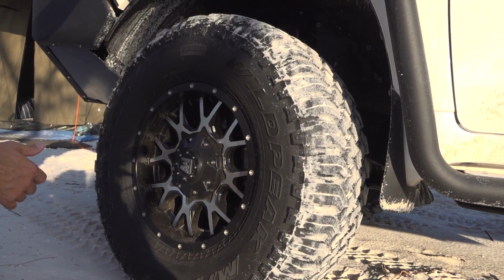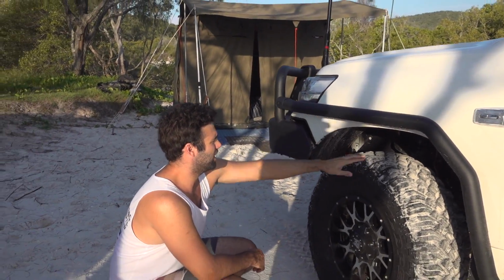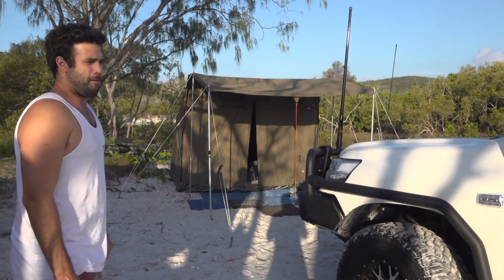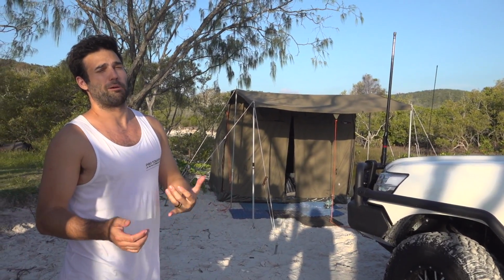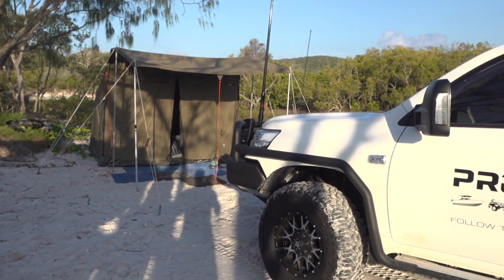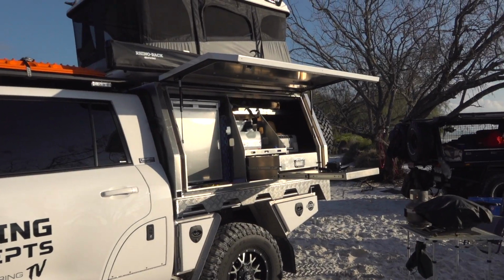As I said before, we're all really stoked with them. They have good behaviour on the road. They don't wander. They're not so noisy. We sort of compare them to the noise levels of a Toyo MT. So if people are familiar with them, they're pretty much identical to that. That's pretty much it, guys.